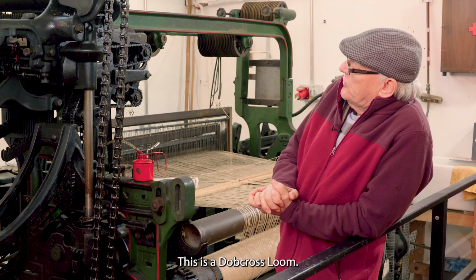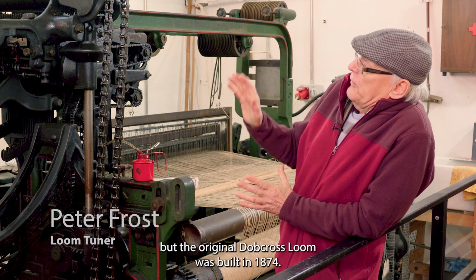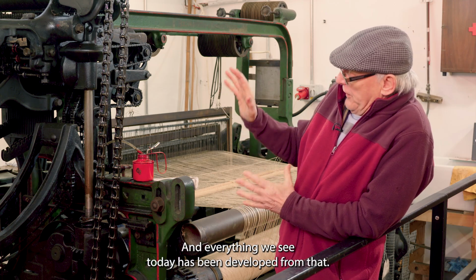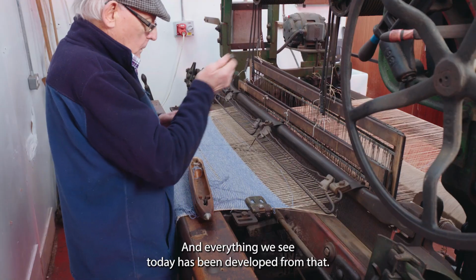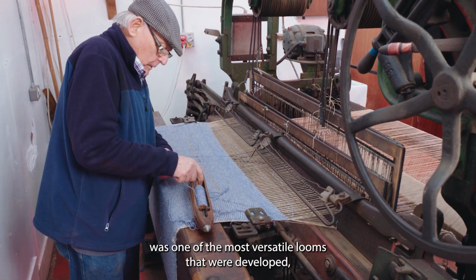This is a Dobcross loom. It was built and brought into production in 1959, but the original Dobcross loom was built in 1874, and everything that we see today has been developed from that.